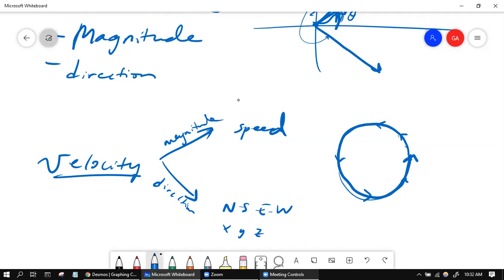You're going in every direction, and you're spending an equal amount of time going in every direction. And because you land in the same point, your velocity is zero going in uniform circles. So anyway, this is a classic example. So velocity is a vector, right? Does that make sense? Velocity is an example of a vector.